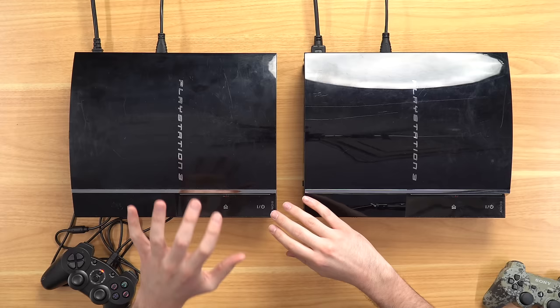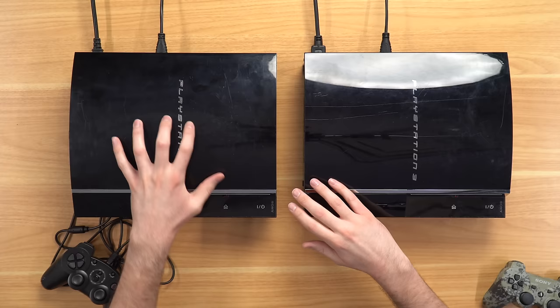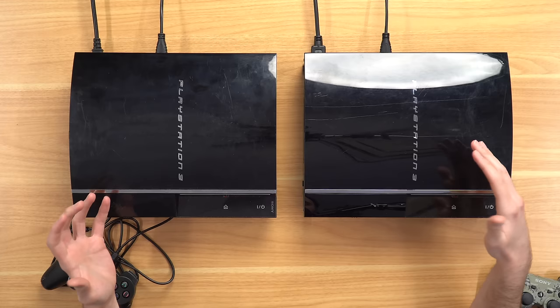So actually, one more thing before I open up the replacement console, I forgot I wanted to do a comparison here. So on the left side, I have the old PS3, the first one they sent me that was extremely dirty. This one is the new one, and honestly, from the outside, the new one does not look much better. It's very scratched up. It looks, I guess, dust-wise a little bit cleaner. This one is just even dusty on the outside.